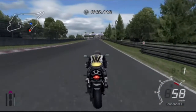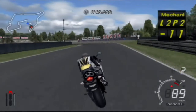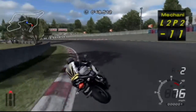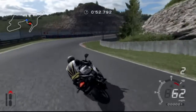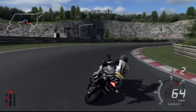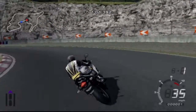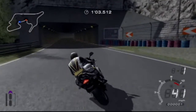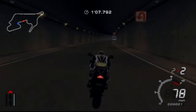Very nice. Come on, let's go. Come on. This bike does not like the corners.